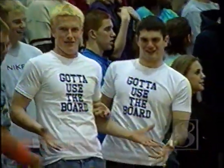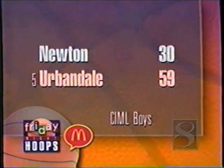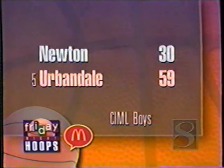The game at the Jayhawks gym, some coaching by the fans. The Jayhawks with it, and the inbound play, working it to Tyler McKinney, and Tyler bombs in a 3. The Cards with it at the other end. Damian Walton with the 3 for Newton. But it was a long night for the Cardinals tonight. The final in this one, number 5 Urbandale 59, Newton 30.